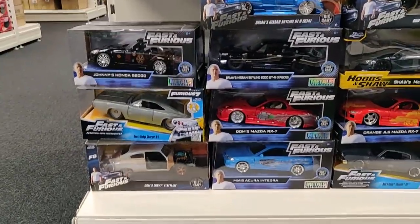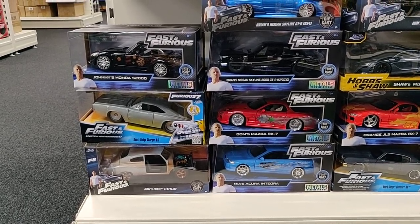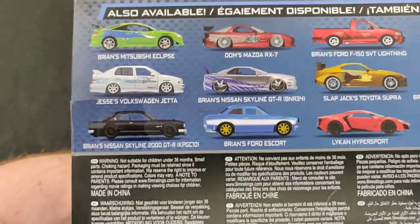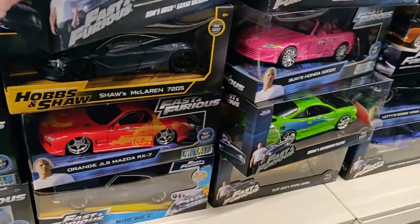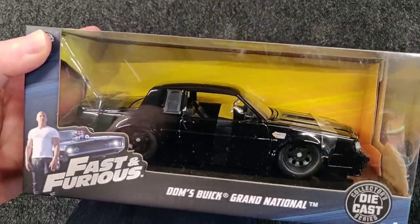You've got some, I believe, what is it? 1:32 scale. I'm not sure. I have to check. This is a 1:43 scale over here, but what is this? Let's see. No, I'm not gonna waste my time on that. I think you guys know. Oh yeah, I was thinking about buying this one. I think this is a cool casting.